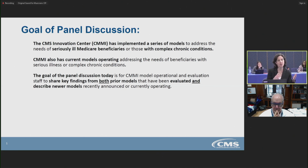We're going to start by talking about 3 models that have existed and what we learned through the evaluation of those models, and then we're going to focus on 3 newer models that have been implemented or will be implemented shortly, where we've taken some of the lessons learned and are thinking again about how best to design models to care for complex chronically ill patients.